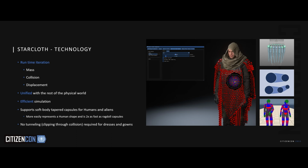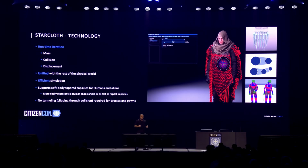I mentioned it's completely unified with the physical world, and what that really means is that wind, impacts, object collisions, thruster backwash, all these kinds of things actually affect the cloth, and so much more. So it's not just character movement. Now, it's a hyper-efficient simulation, several orders of magnitude faster than the legacy implementation that we used before, and has a lot of easy-to-control parameters for tech art, which are compression, stretching, and bending.